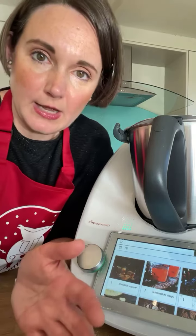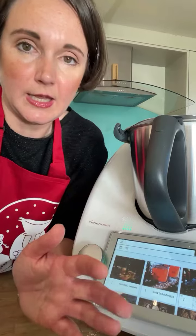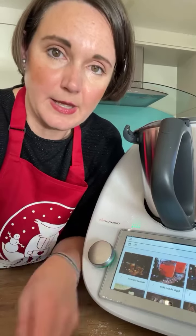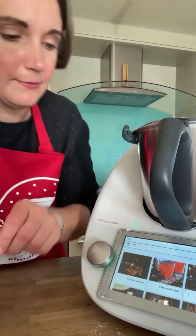And you don't have to stand there slaving away over a hot stove and cooking using a pot and a pan and stirring with a spatula, keeping an eye on it. The Thermomix will do all that for you and temperature control it.